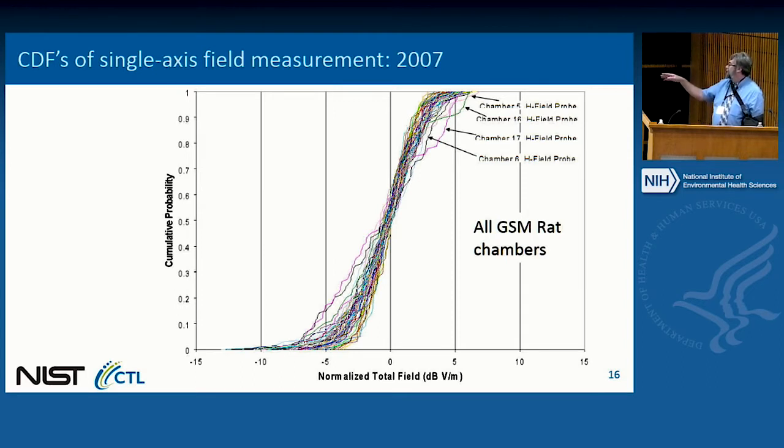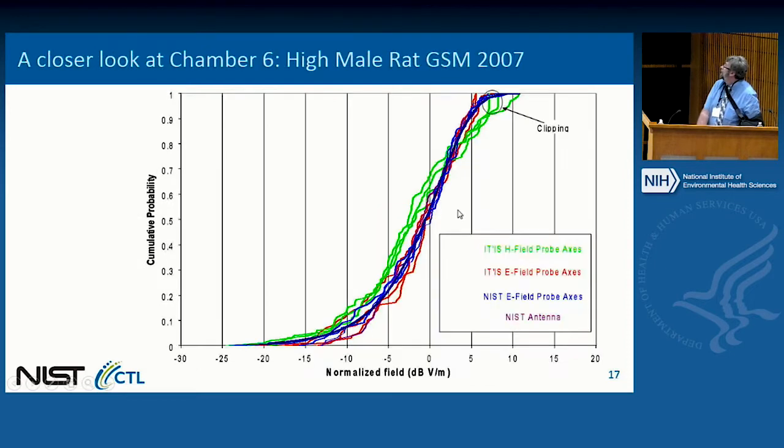Only about 10% of the data is 2, 3 dB below the mean. So that's roughly what these look like. What we want is that all of these curves should overlap. And we had a few that seemed like they were off a little bit: chambers 5, 16, 17, 6. They're all H-field probes. So we're starting to see that there was an issue.